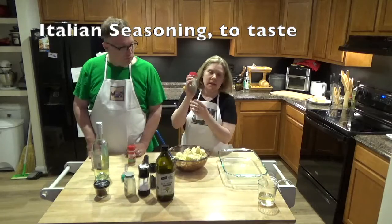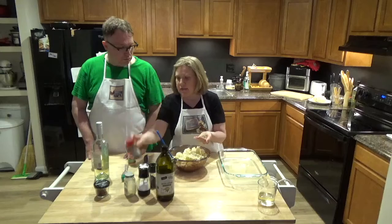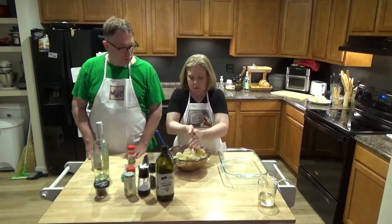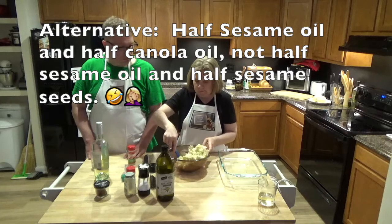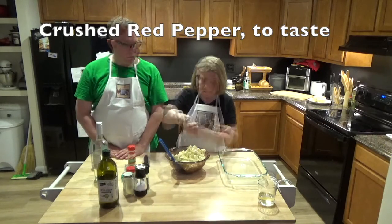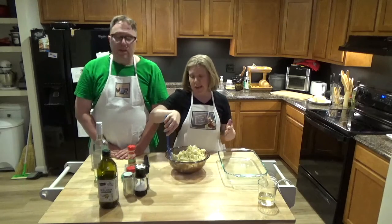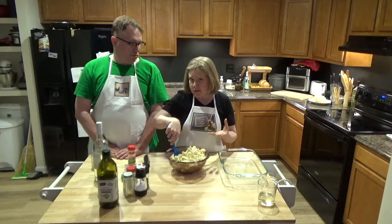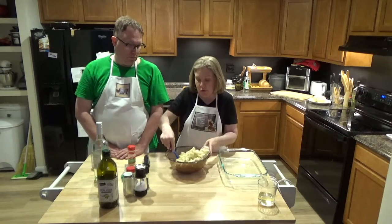I like to do a little Italian seasoning on mine. If you particularly don't like Italian seasonings, then you can go with anything else. You can even do half sesame oil and sesame seeds if you'd like. That's yummy as well. Crushed red pepper to taste. Gives you a little bit of heat, but it also brings out all of your other flavors. It kind of functions the same way salt does in bringing out the flavors of all of your other foods.